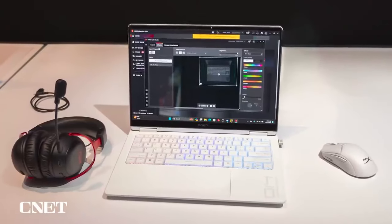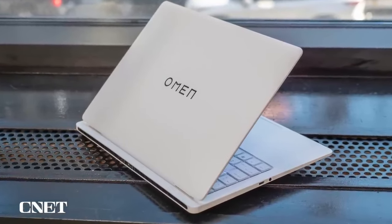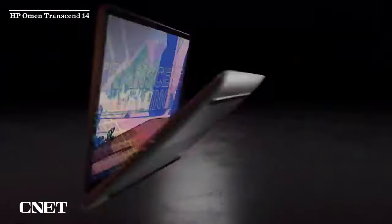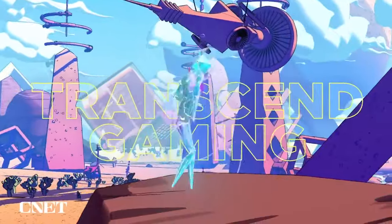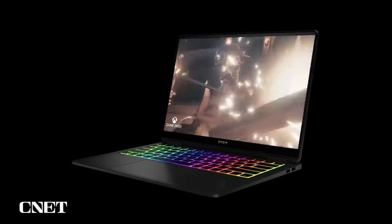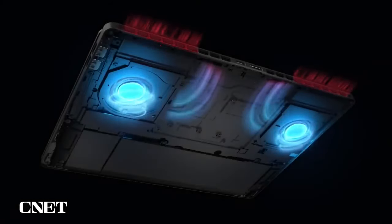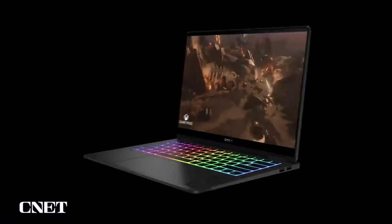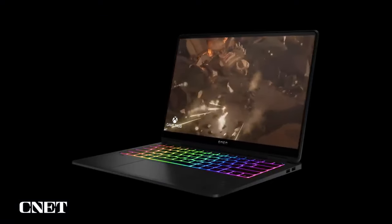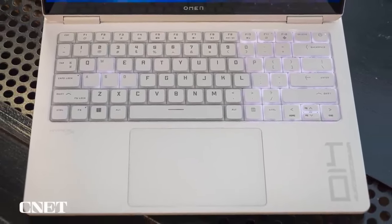HP also showed off the lightest gaming laptop at 1.6 kilograms or 3.6 pounds, called the Omen Transcend 14, and it's definitely suited to anyone who wants to game incognito. You can go all out with RGB lighting when the mood takes you, then slide into corporate monotony by turning it off. Also, with a variable refresh rate OLED, it goes up to a Core Ultra 9 185H with RTX 4070, and it starts at $1,500.